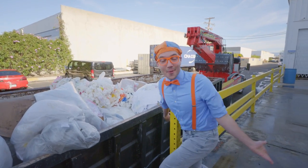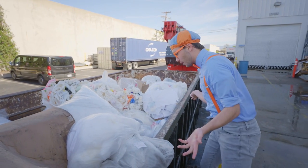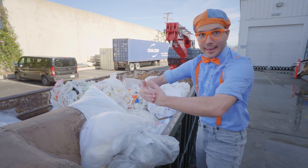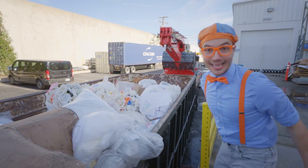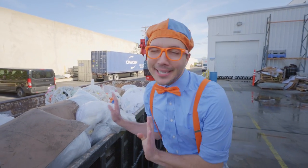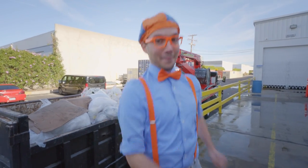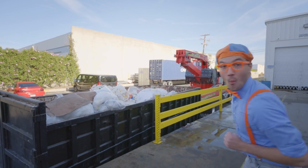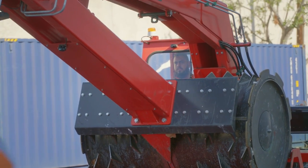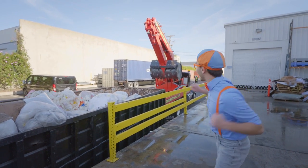Whoa. There's so much trash here. Look, there's cardboard, paper? Whoa! And it looks like a really big metal bin. Okay, it's getting started. Let's back up a little so we're not too close and nice and safe. Okay. Ooh. Whoa, check out the boom. It's so tall. Check it out.